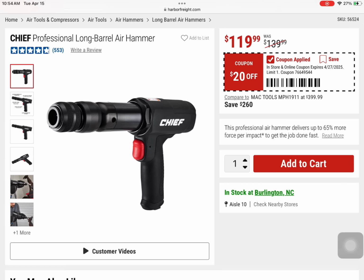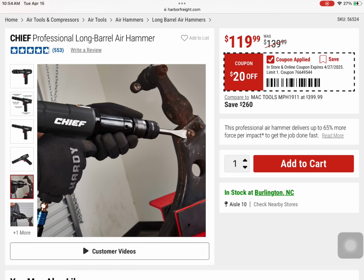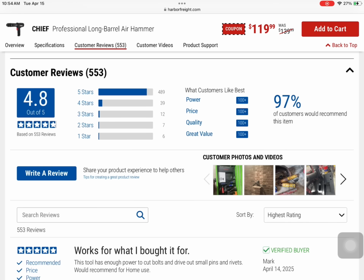Now from Chief, you're getting this Pro Long Barrel Air Hammer for $119.99. This is a $20 off coupon, and this delivers up to 65% more force per impact to get the job done fast. It has anti-vibration tech and a lightweight die-cast aluminum body. Was originally $139. This is good to get off those rusted bolts, as you can see in the picture. And then next, he's going to be using a different type of attachment to get this larger one off.